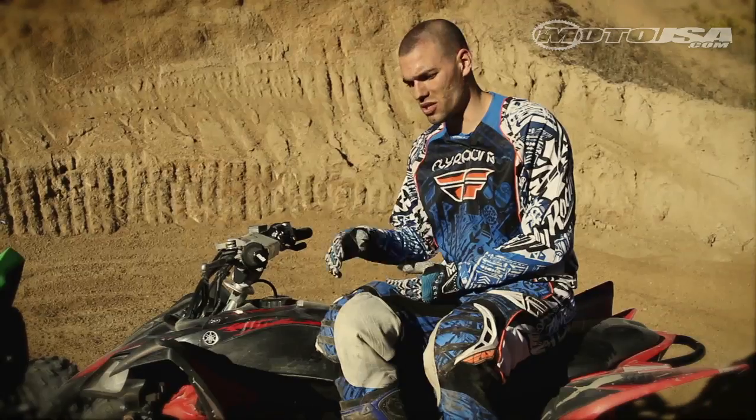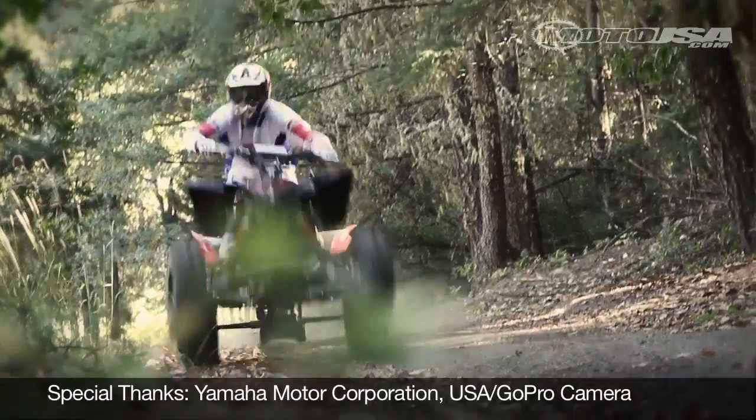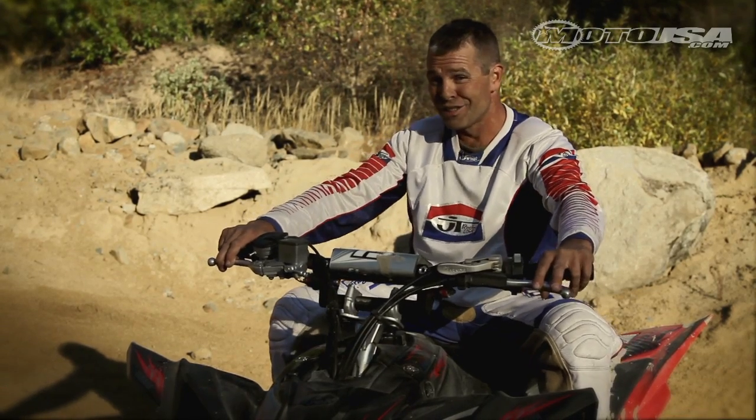It can go in the dunes and go on the moto track, and it's shown that it can go in the woods. So even though it's quote-unquote a moto bike or an MX version, it's definitely a well-rounded ATV. If you want to keep me smiling all day, this is the one I want to ride.